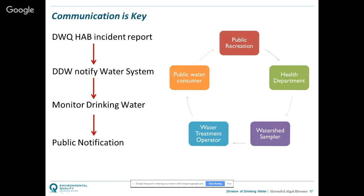And then Division of Drinking Water has a list of source waters that serve drinking water facilities. We can look through that list and then reach out to a drinking water system that might be impacted by a report on that source water. I would suggest if you are a public water system that is treating source waters, reach out to me, Michelle Deras with Division of Drinking Water, and let's make sure that list and contact information is accurate so I can reach out to you directly when there is an incident report in your watershed.